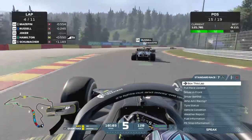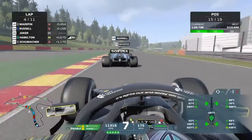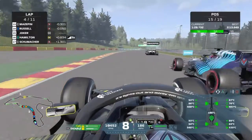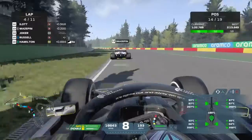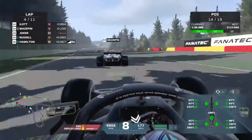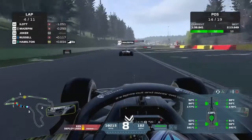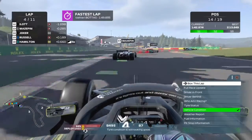Vehicle condition. No tyre concerns at the moment. Just focus on the driving. Vehicle condition. Tire condition is still looking good.